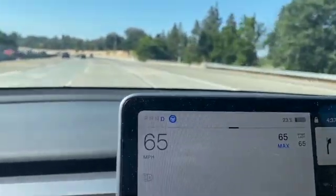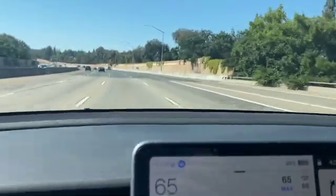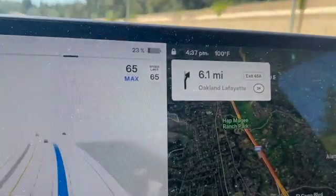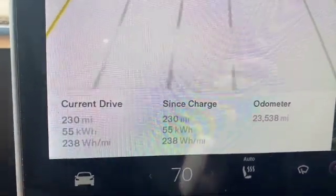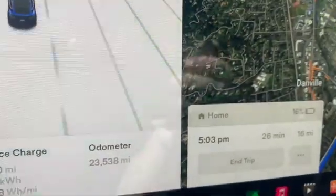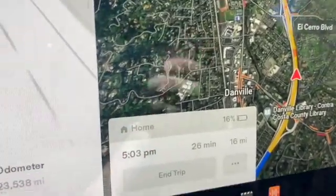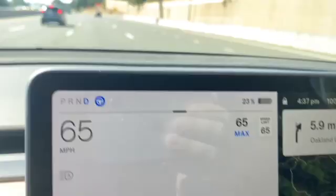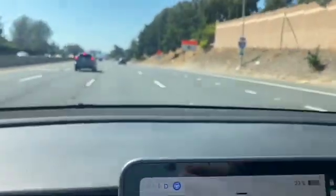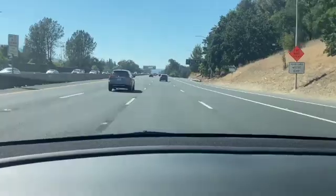All right, this will probably be my last video before I get home. Still trucking along here on 680, 100 degrees out. The burn rate, 238 watt hours per mile, continues to tick up. Looks like I'm going to get home with about 16%, which is better than I expected. So looks like the temperature hasn't had a huge impact, and I'll check in later.